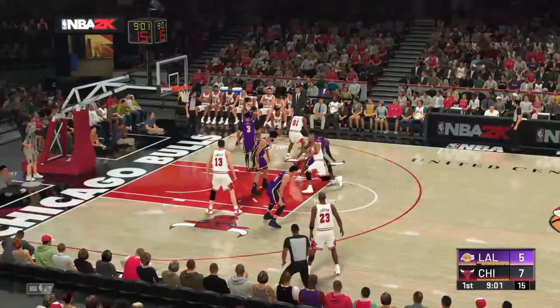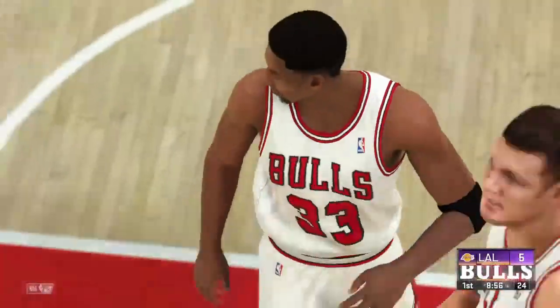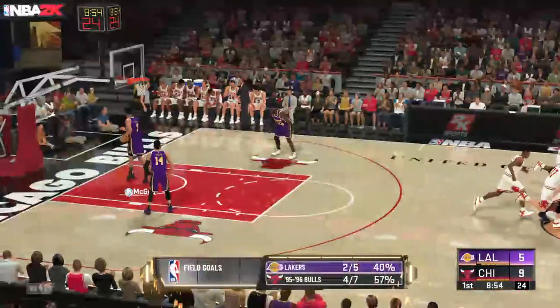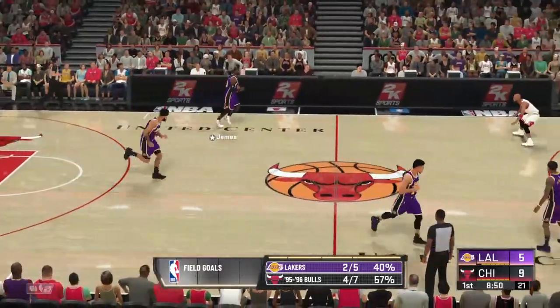Outside Harper. Here's Pippen. One up, one down. 2 points with his first shot this game. Now, what a great option he gives them on every possession. Lakers trail by 4.